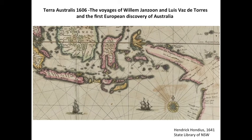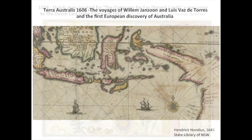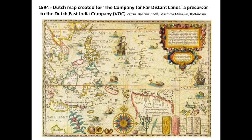Okay, so why were the Dutch interested in this part of the world? Well, it was all about spices. Now, the Portuguese and the Spanish had pioneered the spice trade. They were here almost 100 years before the Dutch, but the Dutch were more than happy to try and capture that trade. So here we have the products: nutmeg, cloves, and sandalwood. And this map was essentially a prospectus for a company called the Company for Far Distant Lands. The idea was to raise the funds for the very first Dutch voyage to the East Indies, to profit from this trade. And we'll learn a lot more about that in a minute.